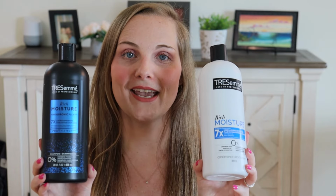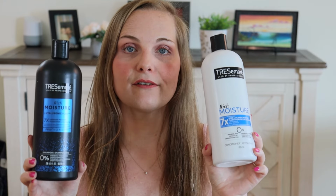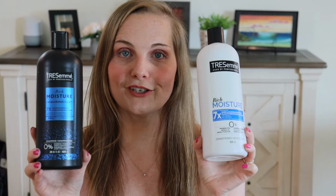So the next shampoo and conditioner combo that we're going to talk about is Tresemme. So this one is the Moisture Rich. I have been using Tresemme for quite a lot of years. I do like the product. I will always use it. Yeah, that's all that I really have to say about it. I find that it makes my hair pretty manageable and soft. So that's another good one.